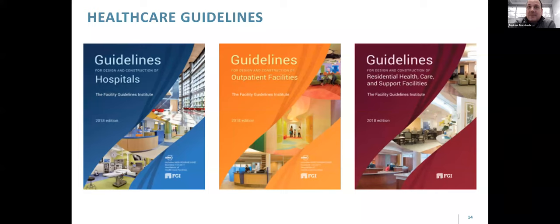So this is the Facility Guidelines Institute, or FGI. And these become the Bible to a healthcare designer and a healthcare planner as you're looking at what you're required to have in the space, how big your rooms need to be, what is required to be in the room. And they're broken down into hospitals, outpatient facilities, and then those residential facilities and supportive care afterwards. So aligning with the continuum of care that Wendy was outlining before.